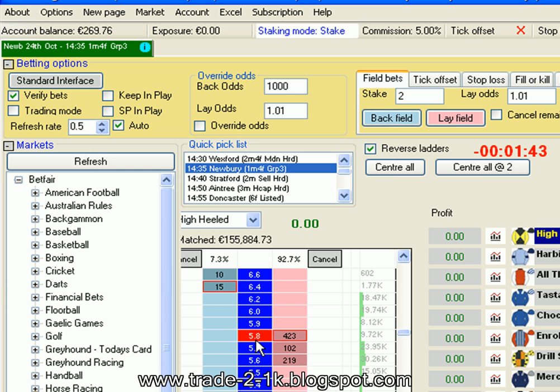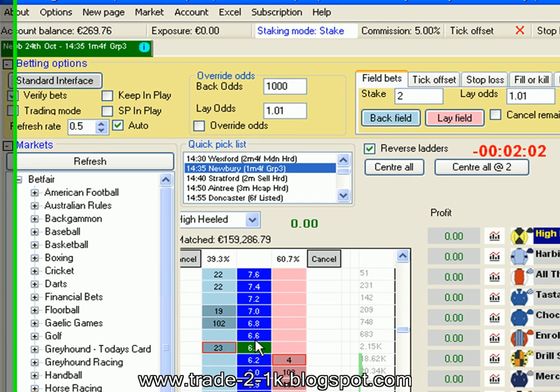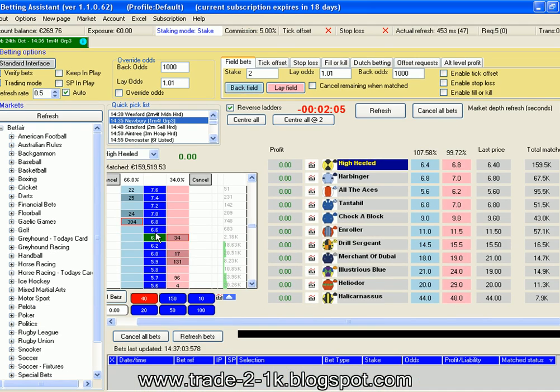Huge gaps, very much like the American racing we were looking at previously. Some people do choose to close out their trades in play, because as you can see, look at that, it's gone back up over 6 already. Vast amounts of money to be made here. But of course, if something happens to your horse, you're in trouble, I suppose is the politest way of putting it. This is a 1 mile 4 furlong race, so it's not exactly a sprint.